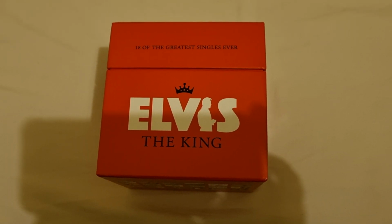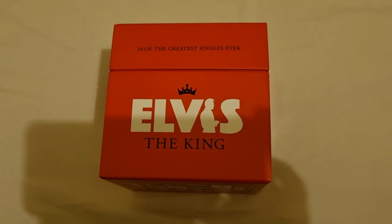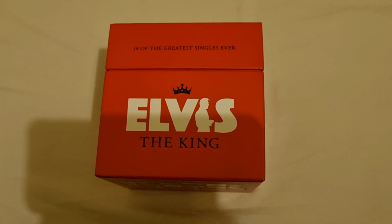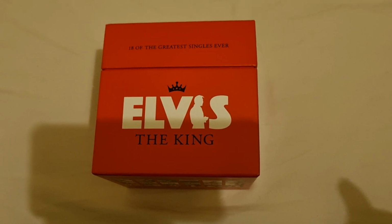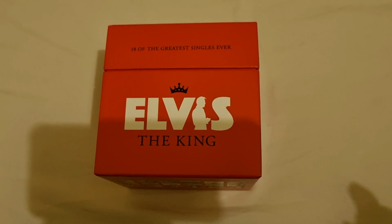The next item that I want to share with you all today from my Elvis Presley collection is the 2007 release of Elvis the King. This is a CD single box set, and what you had to do was collect all the CD singles across the 18 weeks of the release to complete the whole box set.